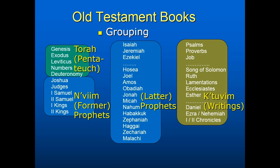There were the ones we usually designate as poetry, Psalms, Proverbs, Ecclesiastes, Song of Solomon, plus Job, Ruth, Esther, and some we would call historical, Daniel, Ezra, Nehemiah, and Chronicles. The Jews called all of them Ketuvim, the writings. This threefold grouping of the Old Testament books was standard among the Jews of Jesus' day, and he used it as well.